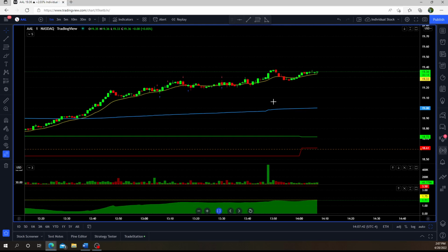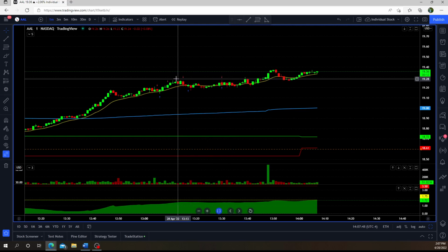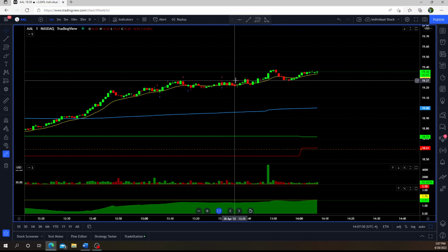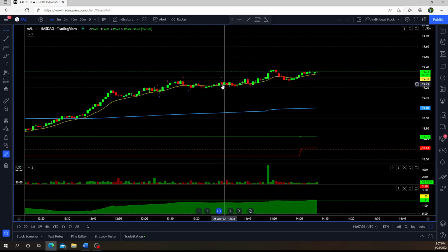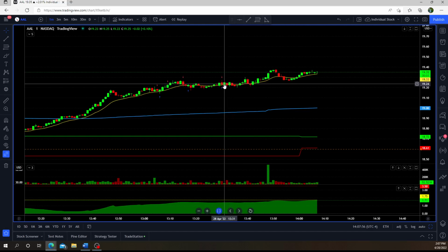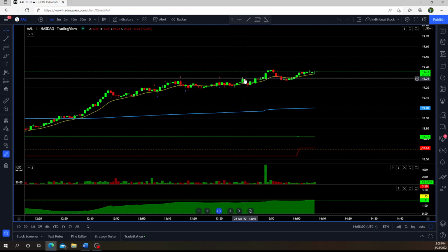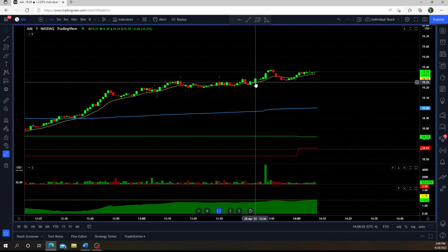So I tried again at 1926, shorted again at that exact same point as those previous 3 candles here. And I got covered at 1924, made another 2 cents. And then I saw that, you know what, it's just not going down, so this is probably going to bust through that 1930 high liquidity.